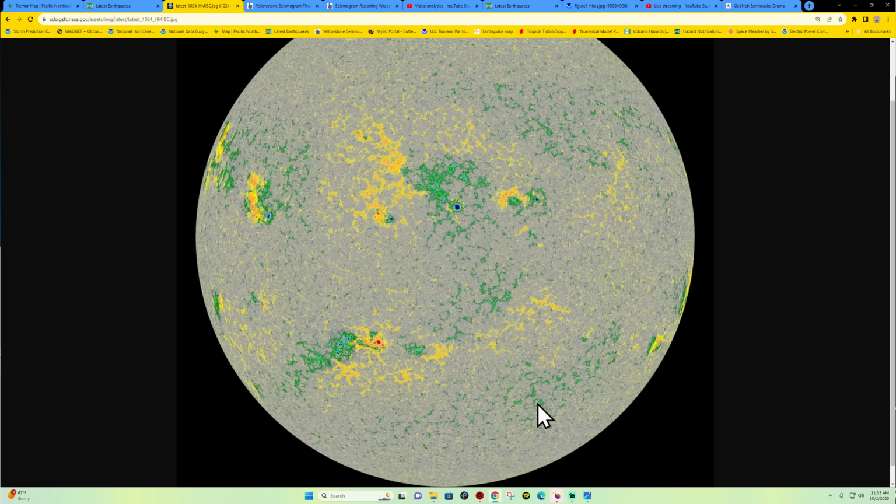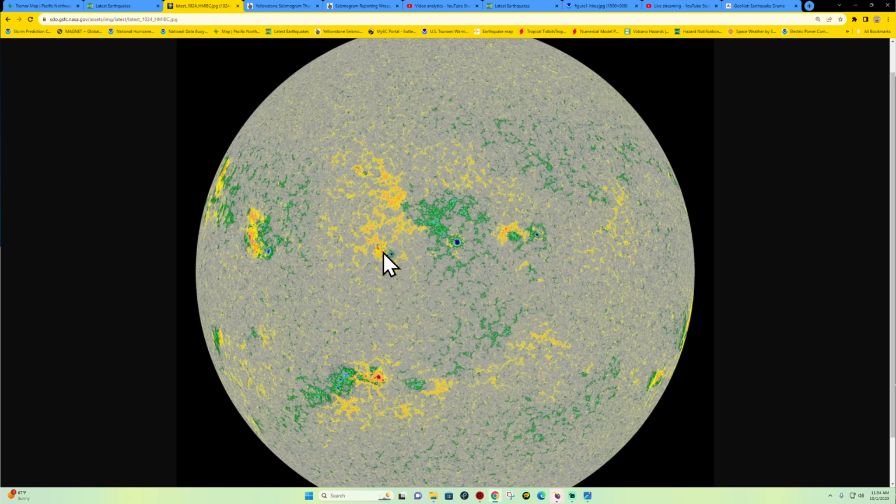The rest of these regions not really showing any major interesting details from what I can see. So at least for now, keep an eye on at least two areas, and then we'll see what this one has to offer in the coming days once we get a little bit better view of it.